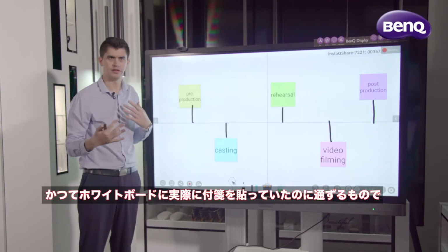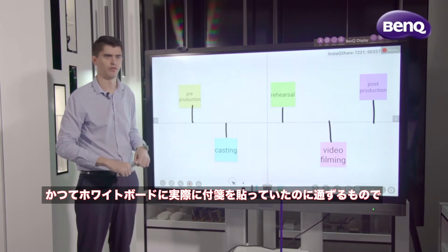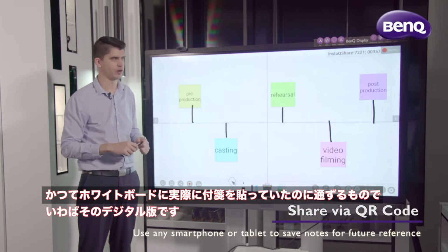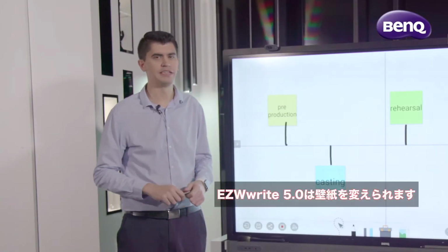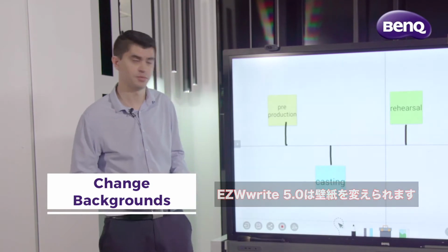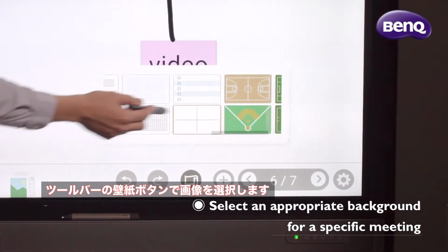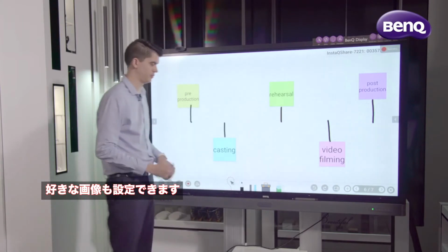This is also relevant. In the past, we've used traditional whiteboards where we've had to stick actual sticky notes onto those whiteboards to idea generate and also for collaboration, and now you can do it all in a digital format. One great thing about EasyWrite 5.0 is that we can actually change the backgrounds of our pages as well. Simply head down to our toolbar, hit the background page, and select from a wide variety of built-in backgrounds. You can also add your own custom backgrounds too.